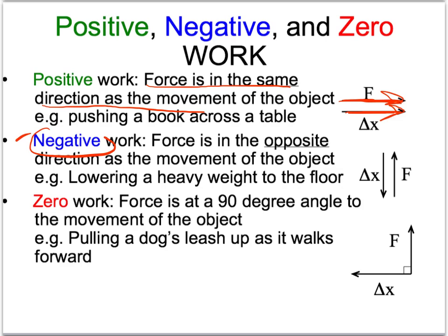And then, if the force and the displacement are at a right angle, that is zero work. So for example, if you're walking a dog and it's standing right beside you and you pull the leash slightly upward as the dog moves forward, up and forward form a right angle, so zero work is done.